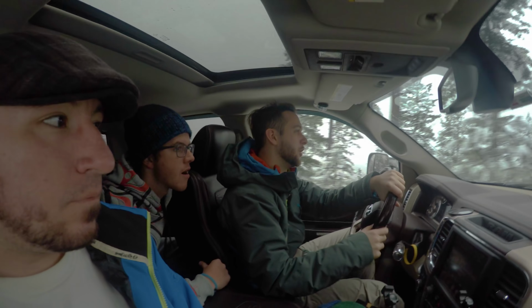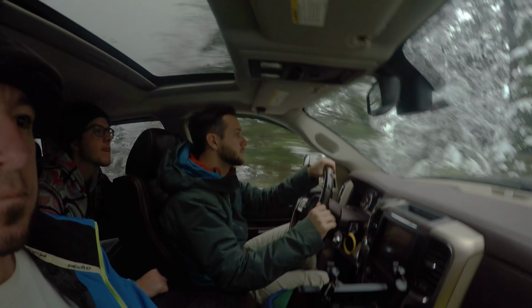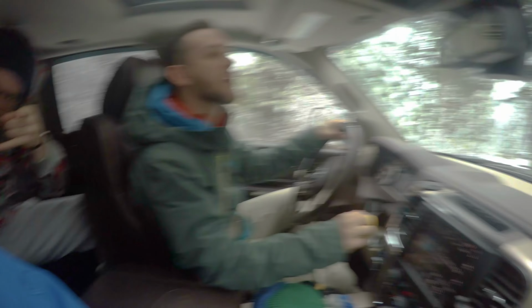The following morning, myself, my friend Nader, and his brother Josh all set out to Sass Ridge, where we were going to see how far we could go up and then sled our way back down.